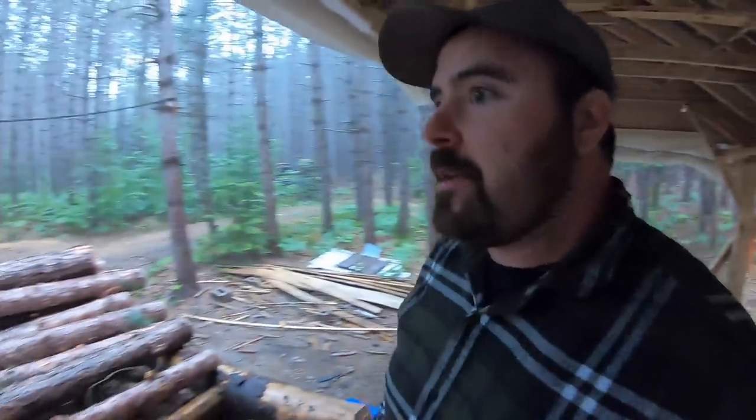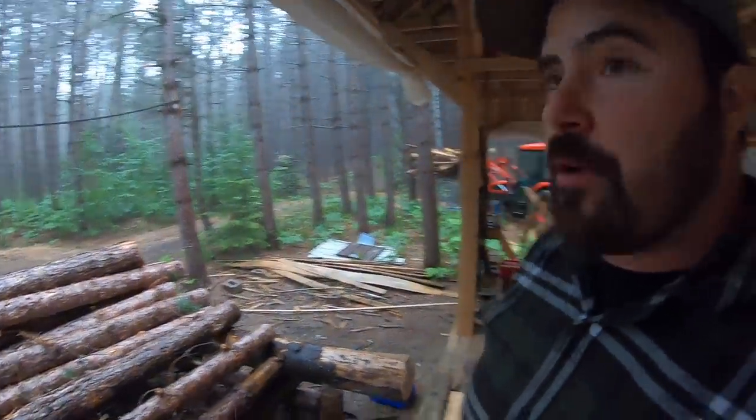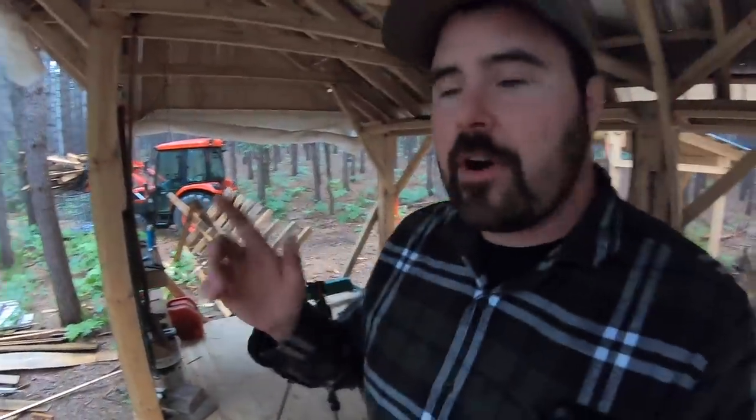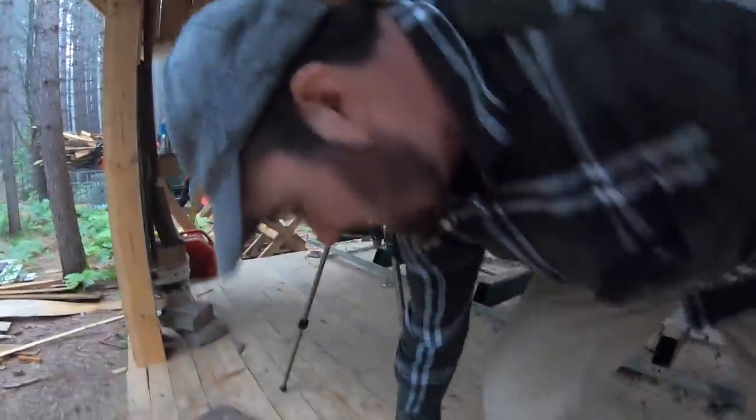Well guys, it sure doesn't seem like the storm's gonna let up here anytime soon. I just had a look at the radar and it looks like it's sweeping through the area. We'll make the best of it. One of the things that I did before coming out here to do the slab wood and cut it all up was I actually made something. And I made a little care package for my bee friends.